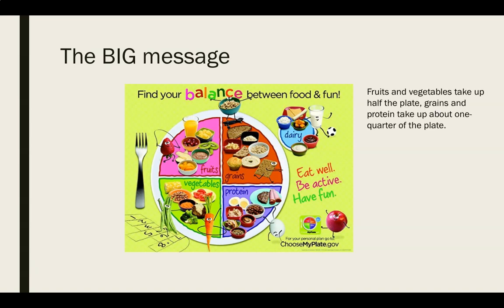One of the big messages that My Plate wants to get across is that fruits and vegetables take up half the plate. If you look on the left side of the plate, you'll see fruits and vegetables are half, and grains and protein take up about 1/4 of the plate each. So they help me and I help them eat all the different, what you would call colors. Add some color to your plate so that it's not just overbearing with one certain food group.